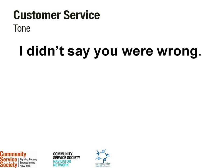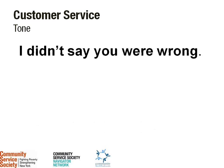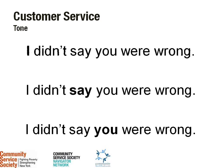And then this is just some practicing of your tone. Let's see how this goes. Okay, so this is just a statement, right? I didn't say you were wrong, but it can be said in a few different ways. And here's the example by emphasis on the different words. So does anyone want to try reading them?